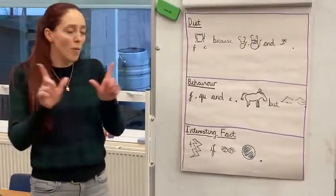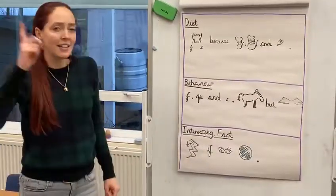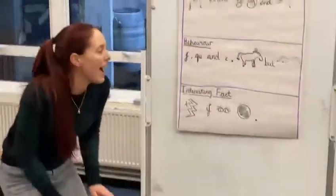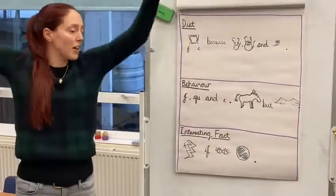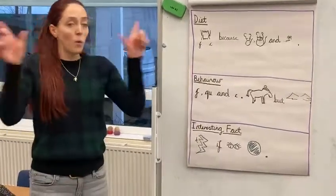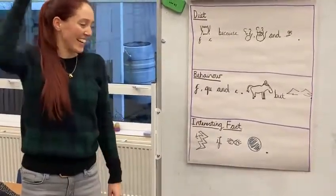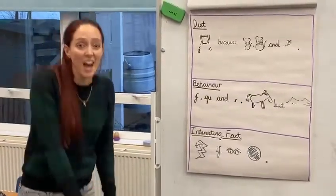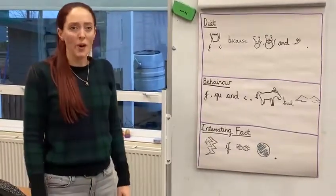Behaviour. Womagons are fierce, quick, and cunning. They can gallop as fast as a horse, but can also fly. Interesting fact, Womagons are terrified of lightning. If they see it, they will hide in their hole for one year. Well, I hope you agree.